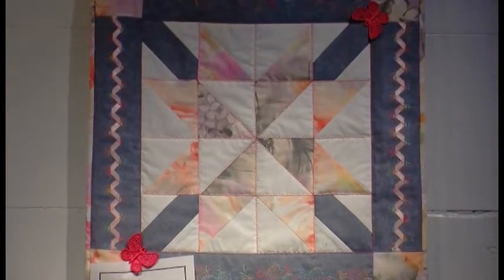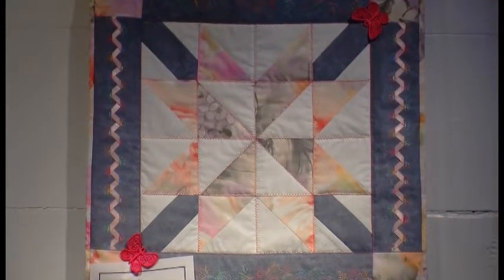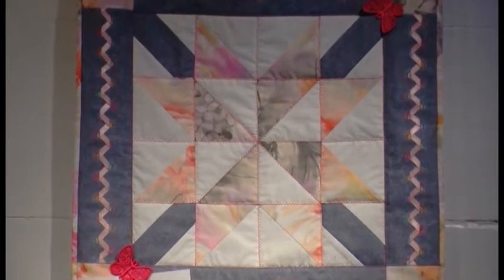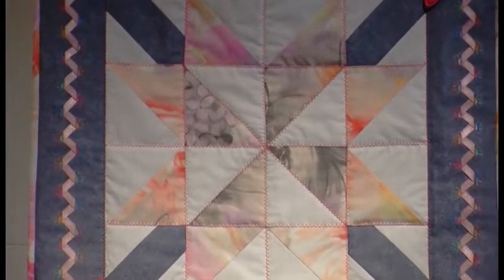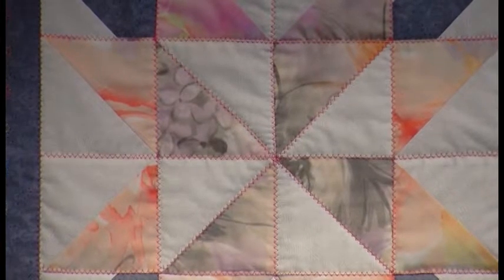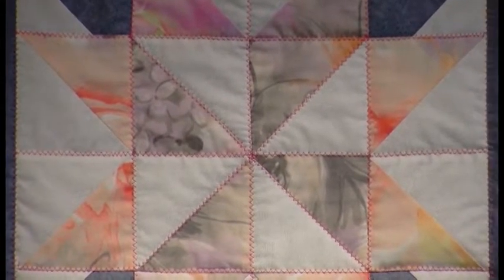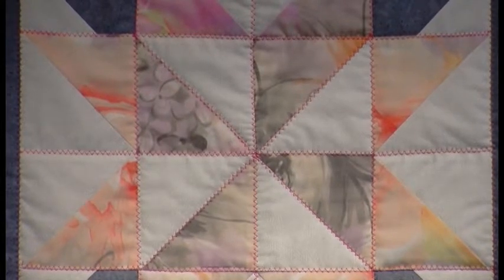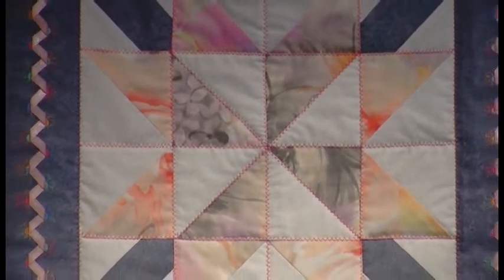She's an embroidery machine owner, so she has also done ribbon stitches on her border, and she has done some very decorative embroidery as well. The butterflies were made in a technique called freestanding lace, where she embroidered on a water-soluble stabilizer. After it was done, she washed it, and the water-soluble stabilizer melted away, and that left her with the lace butterflies.